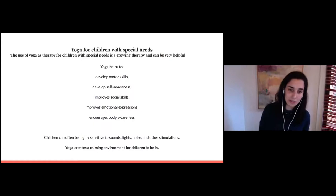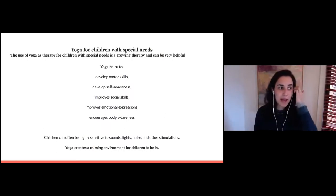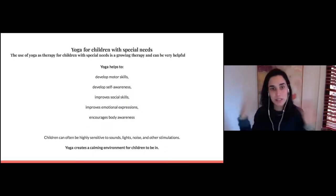It's also really good to remember that children and some adults can often be highly sensitive to sounds, lights, and noises and other stimulations, and that yoga can often create a calming environment for those children to be in. So think about the environment, whether you're working in a school setting, a private practice, a hospital, or at home with your kids. Are there a lot of distractions around you? If you're trying to have your child relax before dinner time, is the TV blaring? Can you maybe lower the volume a little bit and have them touch in with how they're feeling?